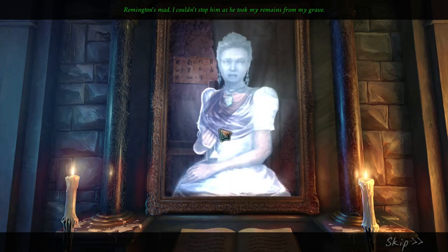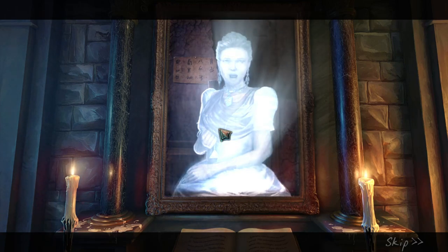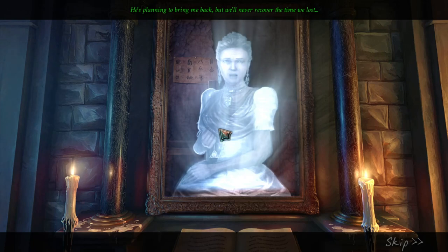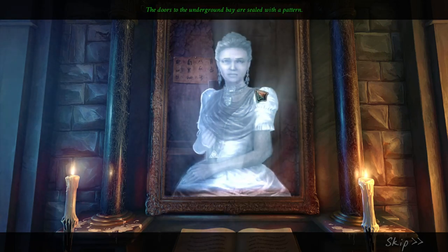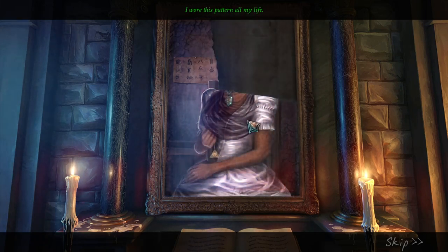Remington's mad. I couldn't stop him as he took my remains from my grave. He's planning to bring me back, but we'll never recover the time we lost. The doors to the underground bay are sealed with a pattern. I wore this pattern all my life.